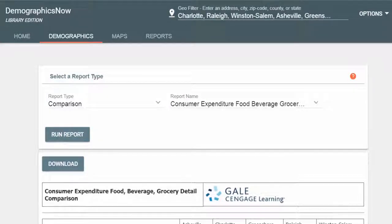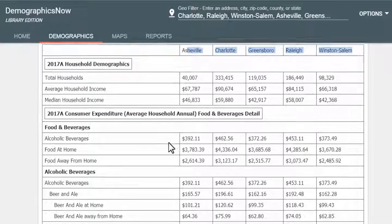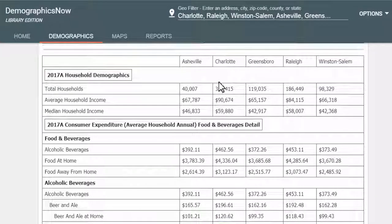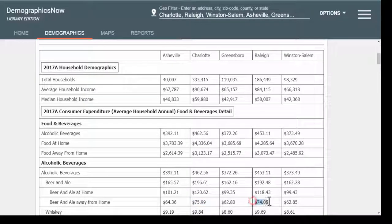You can also compare places or cities. Here are 5 cities looking at average expenditures on food and drink. And for example, beer and ale away from home, it looks like Charlotte here spends the most on this category, but the others are kind of not too far away from that.